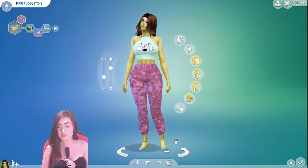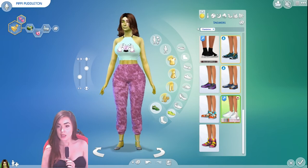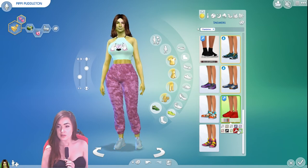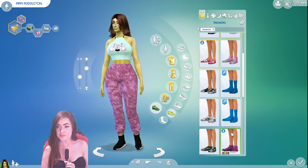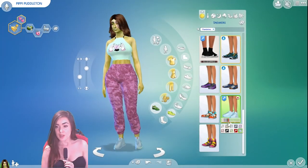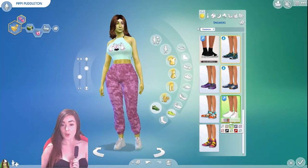Let's choose some shoes. Let's do some tennis shoes since we need to stick with this athletic vibe. You know, some cute, fun ones. What colors can we do? Balenciagas? I don't know. I mean, I like these shoes, but I feel like I need to change the top. They don't look cute. Or the bottoms. I don't know. I'm not liking the outfit.